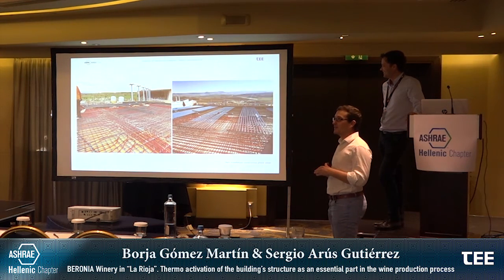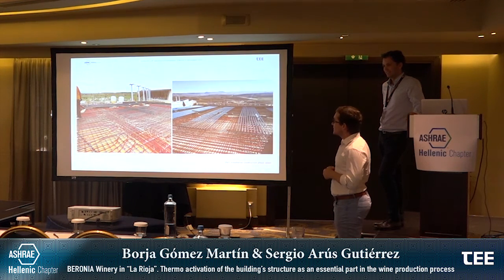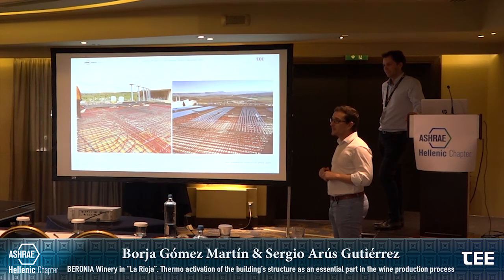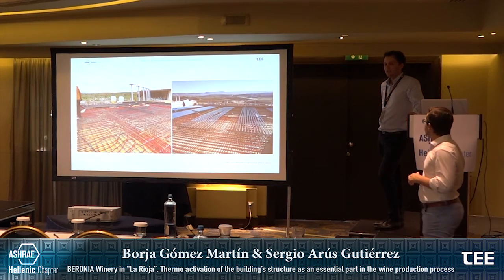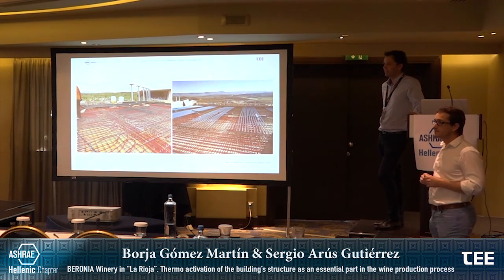A standard installation of this type for a winery is around 700. So we're a little bit high, but at a reasonable price. You compensate in the long term, and you're saving a lot of money long term. With these energy calculations, we are saving around 80% of the energy if you compare.